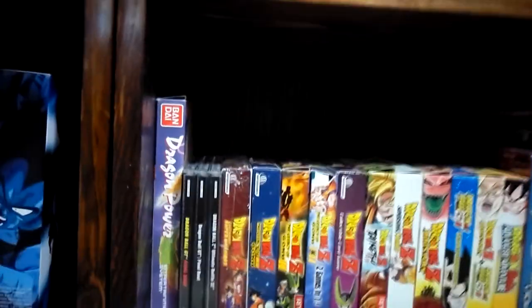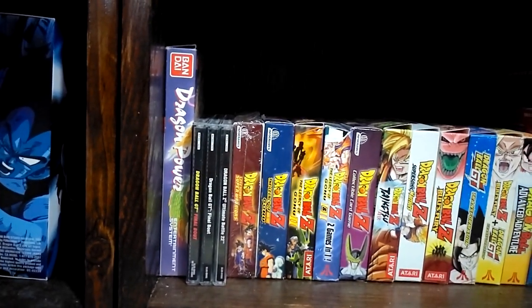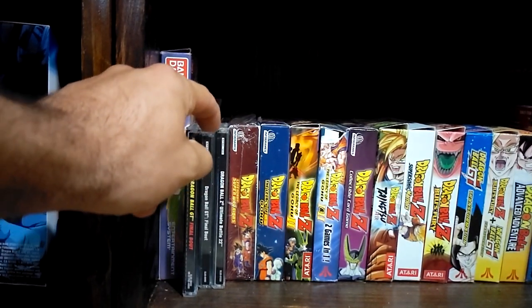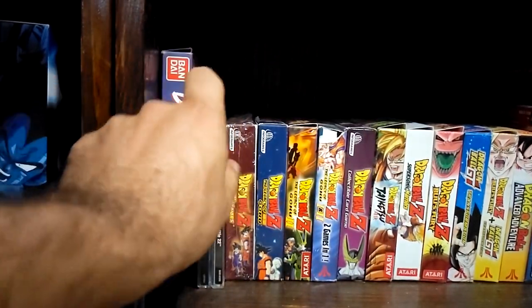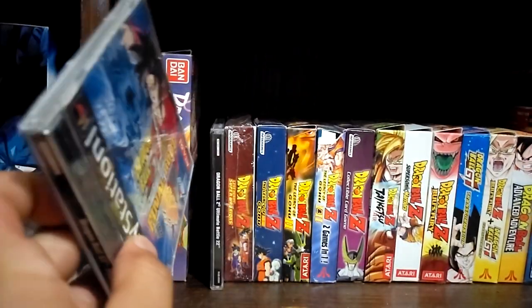Then we have the PlayStation 1 games, Dragon Ball The Final Bout, initial release, and the alternate artwork released in 2004, which I'll show you right here. So this is the rare original cover. Then the easily obtainable Final Bout version in 2004 re-release.